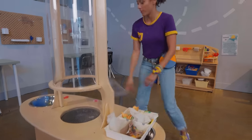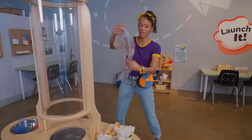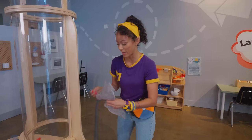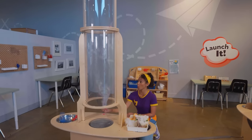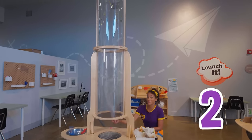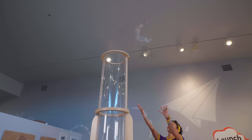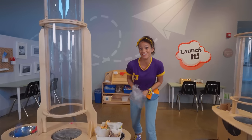What about this? Ooh, this is so pretty. This piece of fabric, yeah, it looks light and floaty. Let's see what happens. Ooh! Okay, I'm gonna let go. Ready? 3, 2, 1. Can I catch it? Got it! That was a fun one. I wanna do it again.